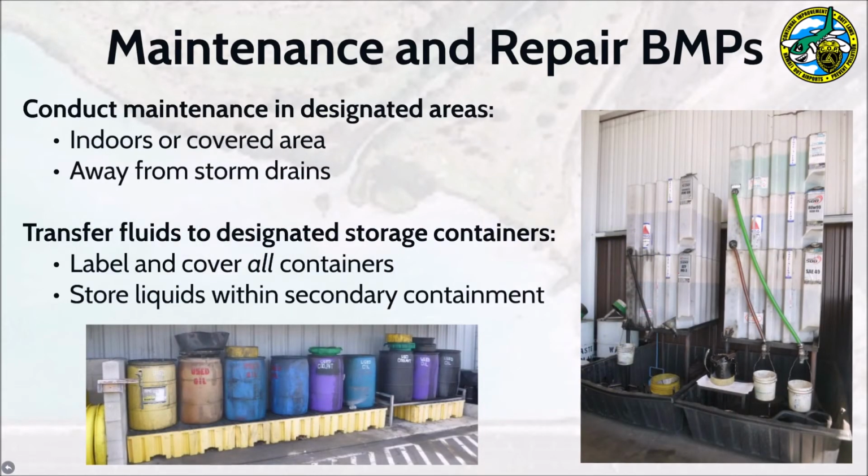Maintenance areas should also be located away from storm drains so that responders have the opportunity to clean spills before it discharges to the drainage system. Ensure that fluids removed from the vehicles and equipment are transferred to a designated storage container promptly. The storage containers must be labeled, closed, and placed within secondary containment measures.